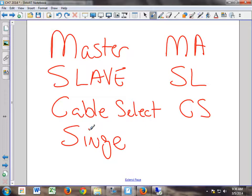Okay? If I move the pin over, if I can get it out, I can't do it. That's what I get for cutting my fingernail right before class.